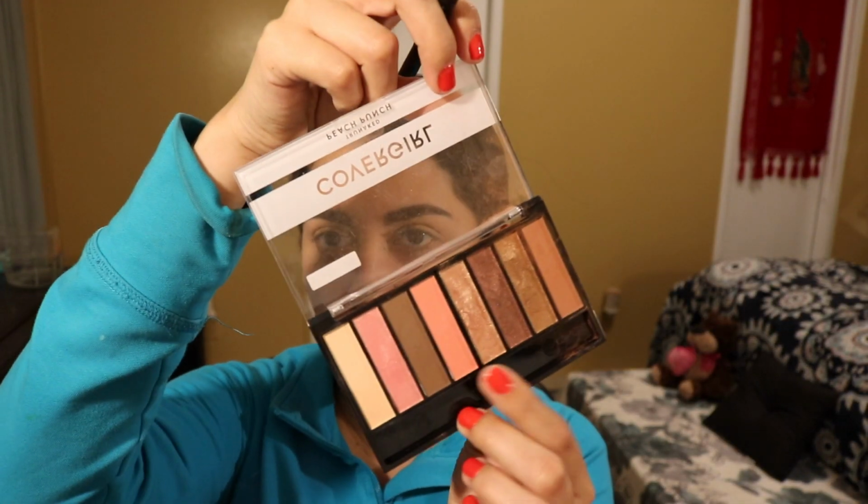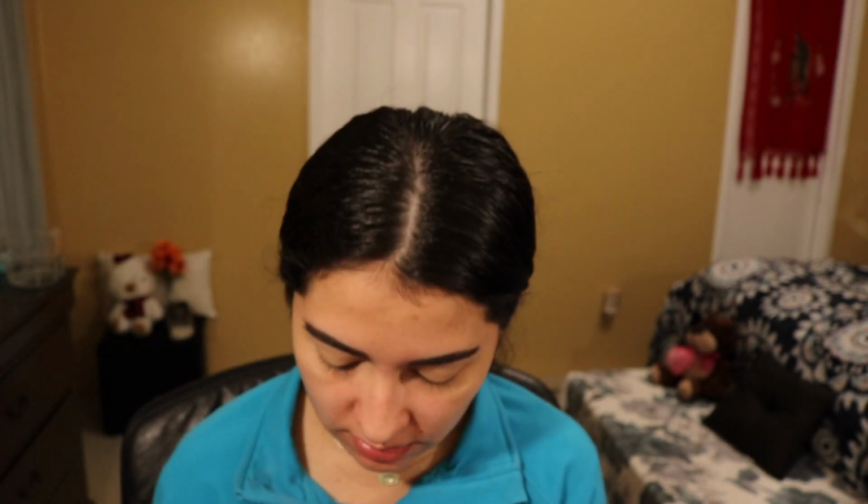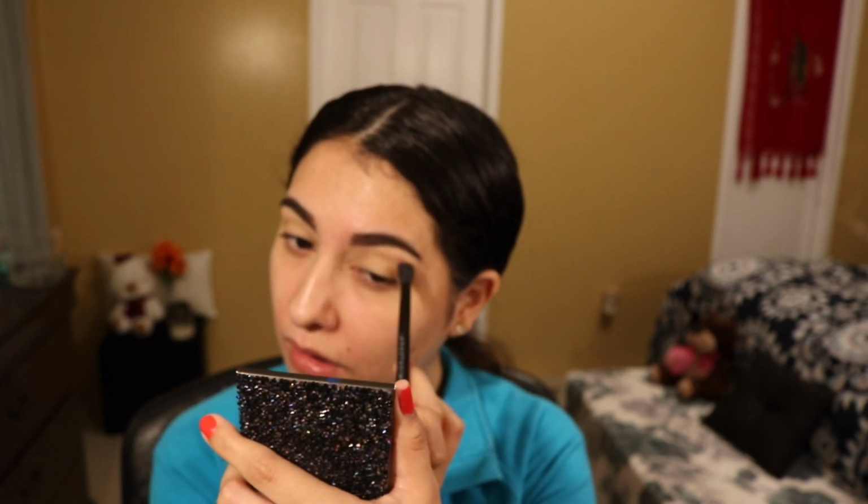I'm gonna use this peach color right here, this one, to apply it as my first transition shade. And I'm gonna use the other end of the Anastasia Beverly Hills brush, the blending, fluffy brush side of it. And I'm just gonna apply this wherever you apply your transition shade, which is mostly everywhere.